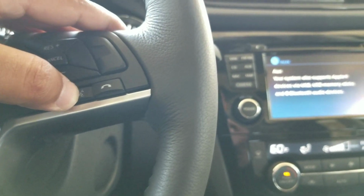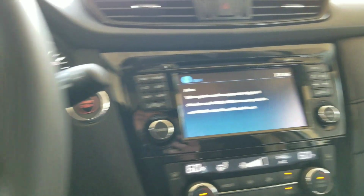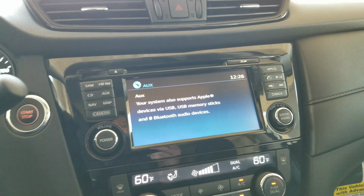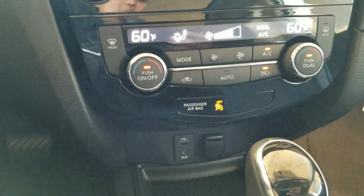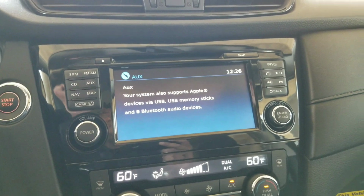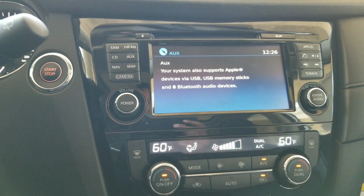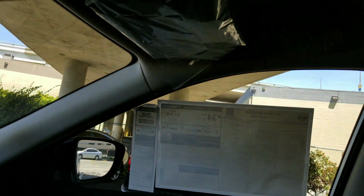Now, it also supports Siri hands-free if you have an iPhone connected. If you hold it, you will be able to activate Siri if there is a phone connected. On this one, we don't have it connected, so it's not going to work, but just something to keep in mind. Some of the rest of the features that you're seeing here are just standard on the basic Rogue SV, so we're not going to go into that. But just this premium package with the display right there is a huge upgrade over a regular Nissan Rogue.